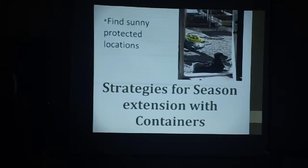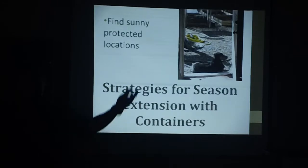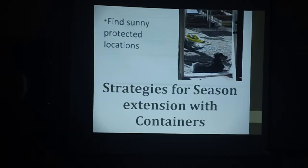You find sunny protected locations, that actually applies to this time of year. The other great thing about pots is they're mobile. So, for instance, my lettuce, I grow in these trays. In the springtime, I put them in the sun. In the summertime, it's too hot. They bolt, so I carry them over and set them in the shade. It's great. You can move your plants to whatever they like.